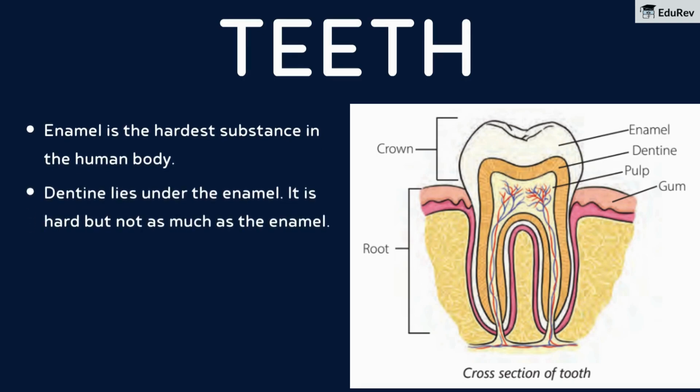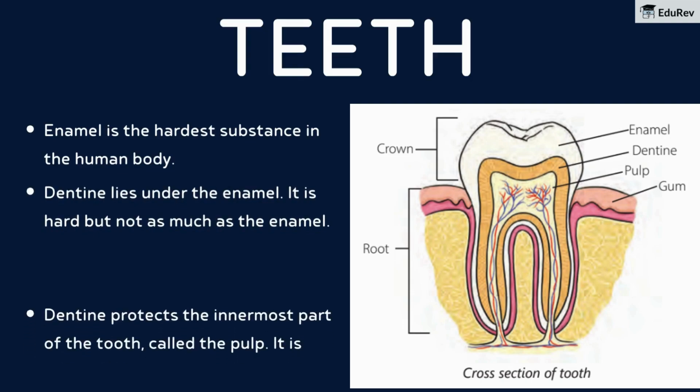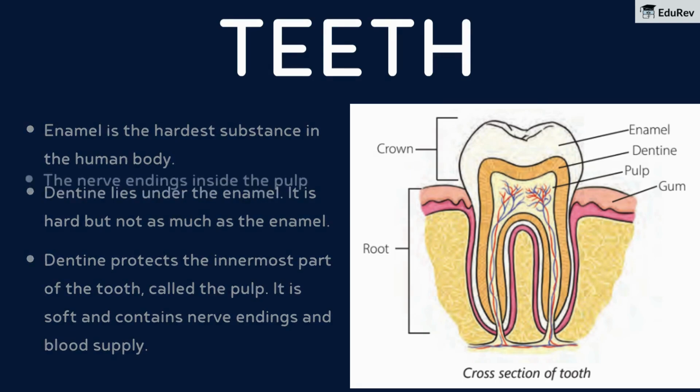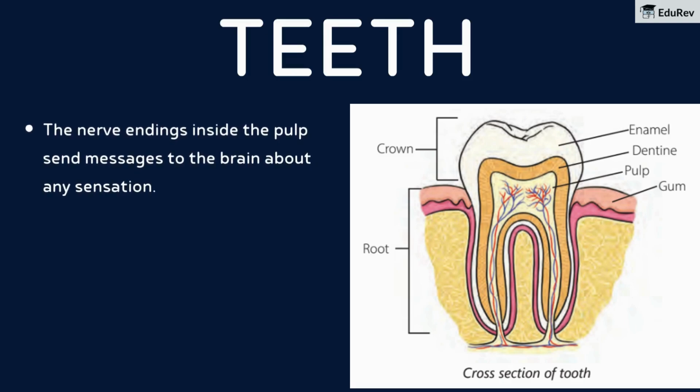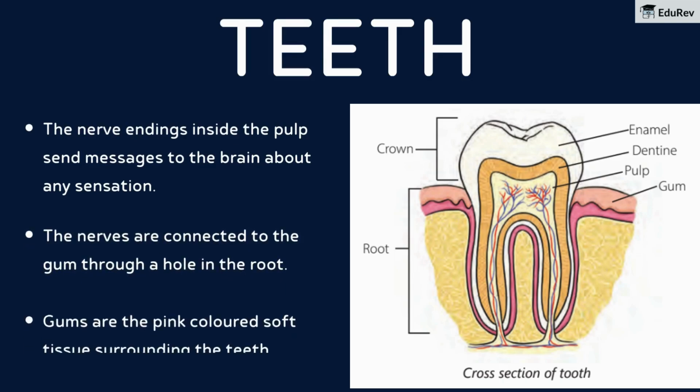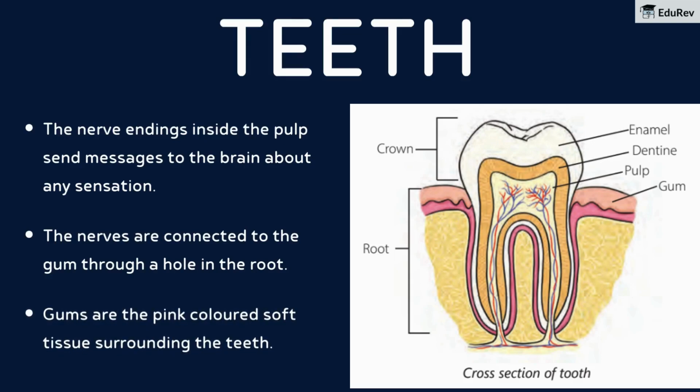Dentine lies under the enamel. It is hard but not as much as the enamel. Dentine protects the innermost part of the tooth, called the pulp. It is soft and contains nerve endings and blood supply. The nerve endings inside the pulp send messages to the brain about any sensation. The nerves are connected to the gum through a hole in the root. Gums are the pink-colored soft tissue surrounding the teeth.